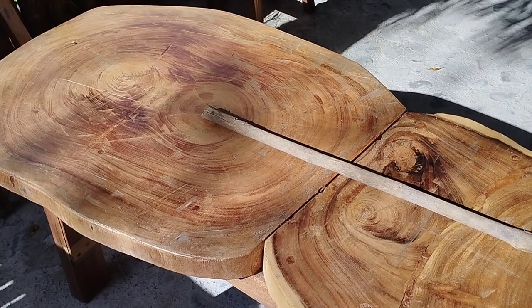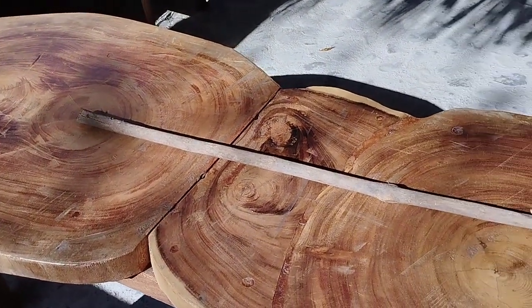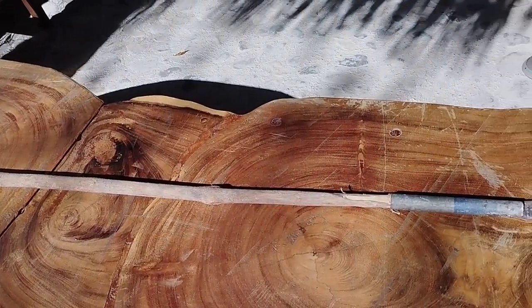So here we have a spear. It's like an olden Maroon spear.